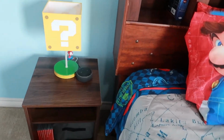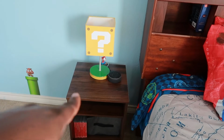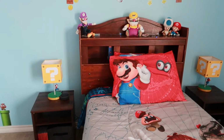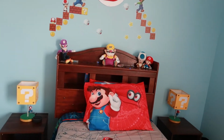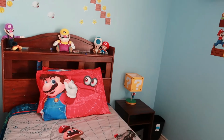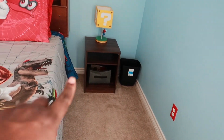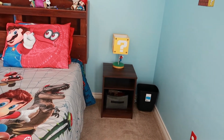He also has his Alexa over here. And this is how he wakes himself up in the morning. He sets the alarm on Alexa. His headboard has like a bookshelf. And really the only book that he keeps up here is his Bible. And up top he has all of his little plushies. On this side, we also have another Dollar Tree bin filled with pencils, colored pencils, paper, and such, because he does love to draw.